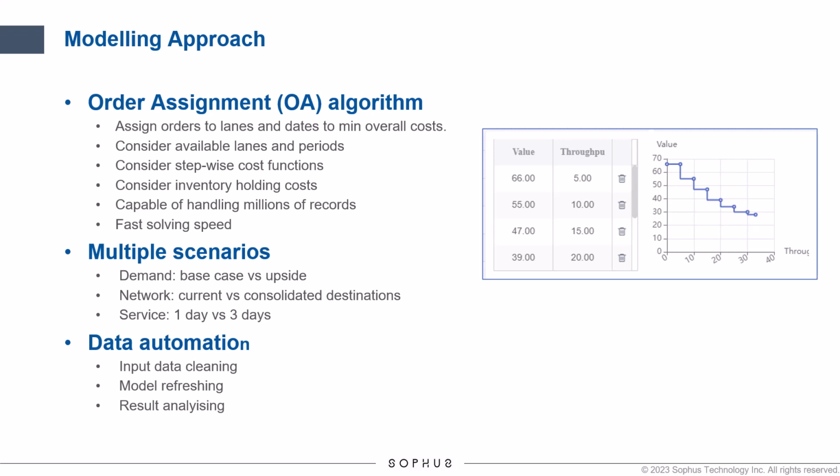The other thing we're going to do in this model is to test multiple what-if questions by using multiple scenarios. So first, on the demand side, we want to be able to test the sensitivity of the saving on the demand forecast. So we have a base case demand, and we can also run the model with the upside demand, which is 5% higher. We can set up multiple demand scenarios if we want.